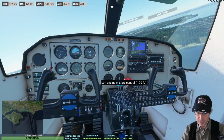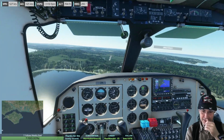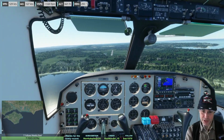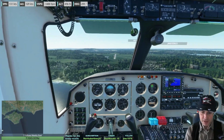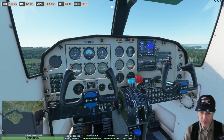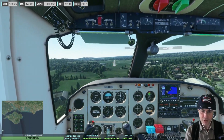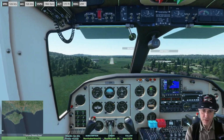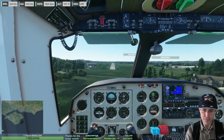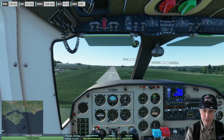All right, touch and go. So I'm just gonna leave the flaps up. Oh man, fish and chips. Yeah, that sounds good. I love British fish and chips. I've never had fish and chips like in England ever. I think, oh yeah, I'm moving too fast here. Let's just try to do a touch and go at high speed anyway. Here we go. Now I'm hungry.